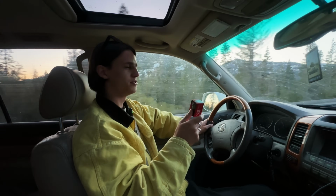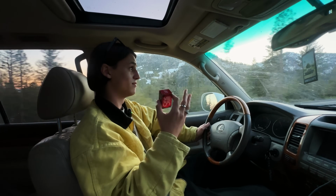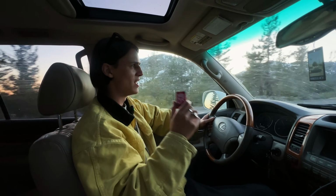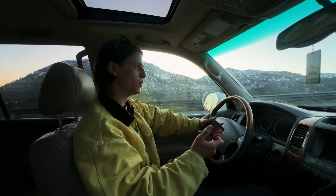It's an 800 ISO film stock, which means it's a lot more sensitive to light than, for example, the 50D that we shot at the very beginning of the video, and it's tungsten balanced, which means that it has a bit of a bluer look.